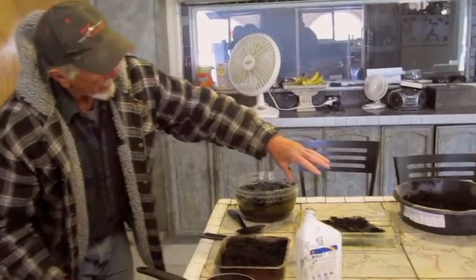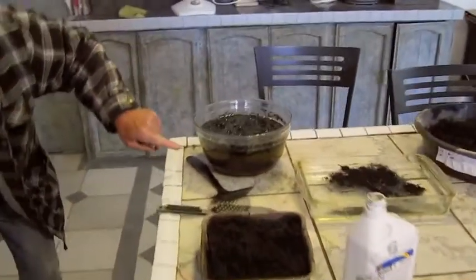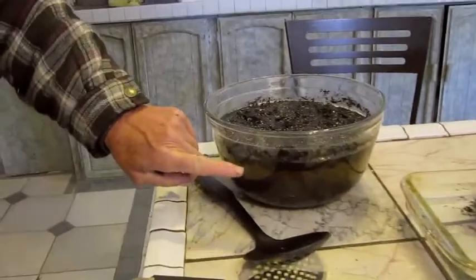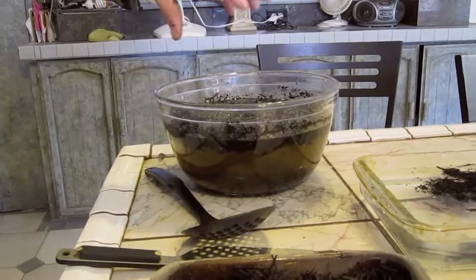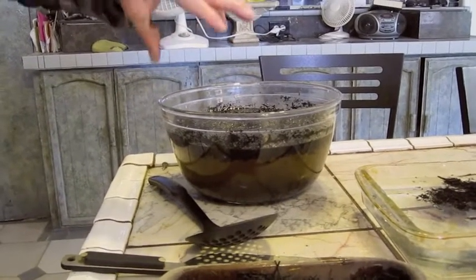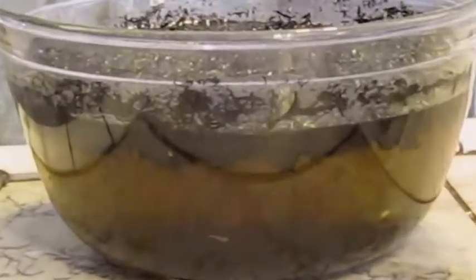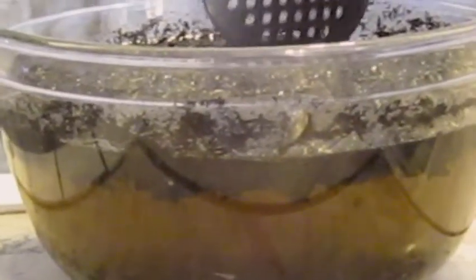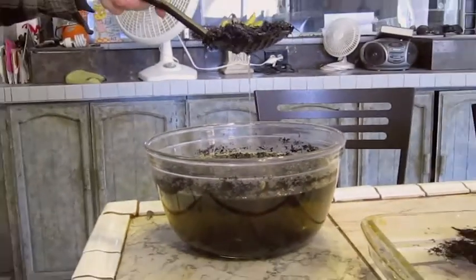Now, it floats, it will soak it up. Here we are, this is a day of soaking. As you can see, the oil mass, there was a lot more. Nearly a quart of oil was put in here, and enough biochar soaked up all the oil. And now it's all a matter of going in there and scooping it up, leaving the water behind.